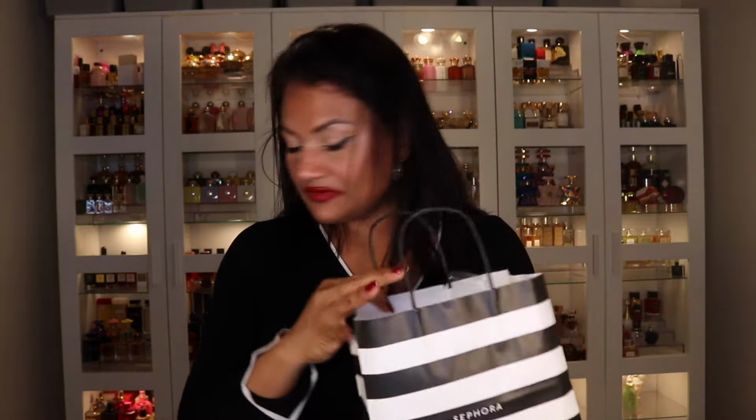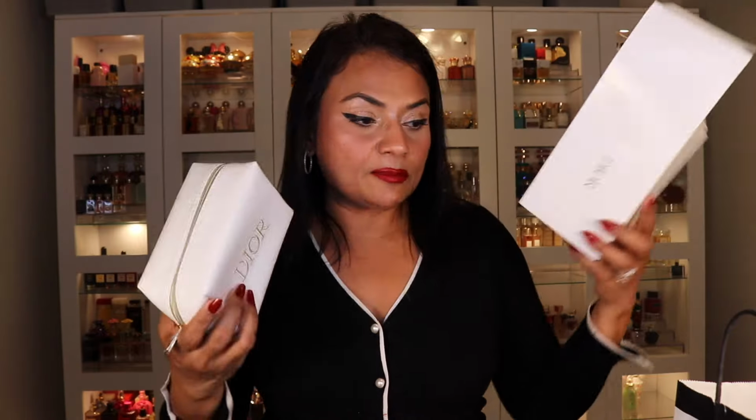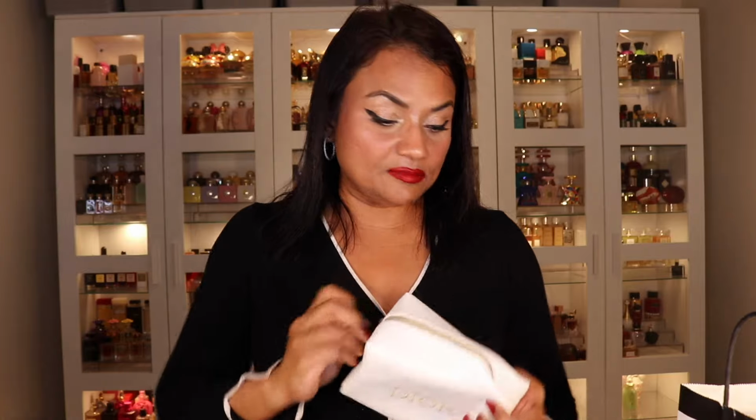The only thing I want to share with you that's left is that when I purchased the Dior and the Valentino stuff, I got gift with purchase in store. How neat is that? I don't think I've ever gotten gift with purchase this good at Sephora before. This one is almost like a gift you'd get at the Dior boutique when you buy something. This is a nice Dior pouch. I got this with my purchase. So that's pretty neat.